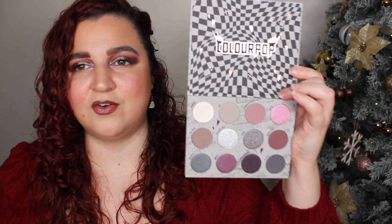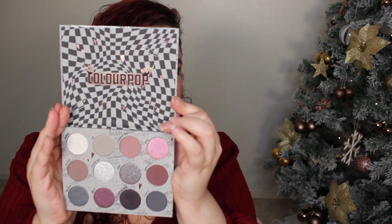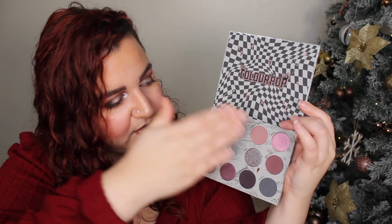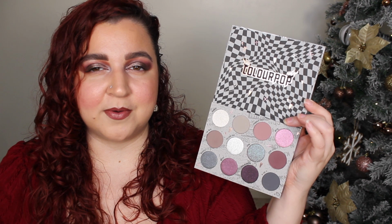Now the next collection we have is Troublemaker. I'm sorry, this collection is gorgeous. Again, love the palette. It's a silvery cool tone girl's dream. Well, it's certainly my dream. If you love your silvers and you love your greys, this is it. And it's got the pinks in there too. I feel like I need to do more Colourpop testing videos. I'm definitely going to do that. If you guys want it, I will do it.